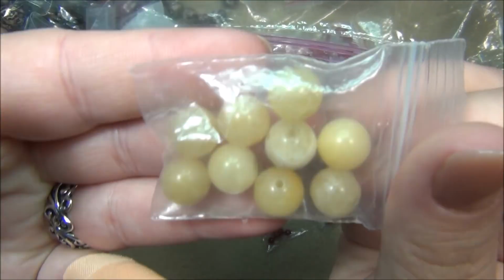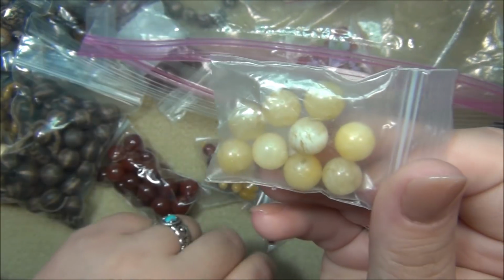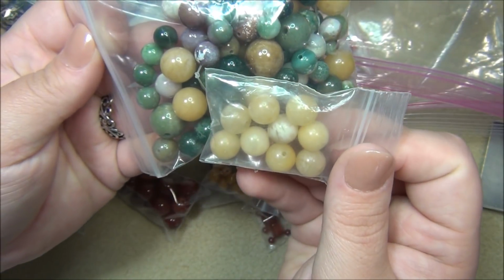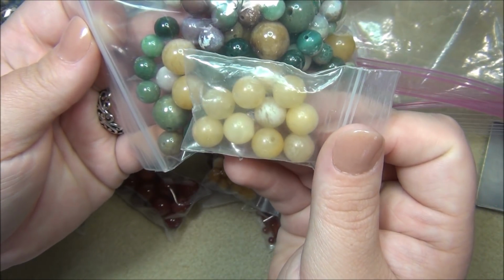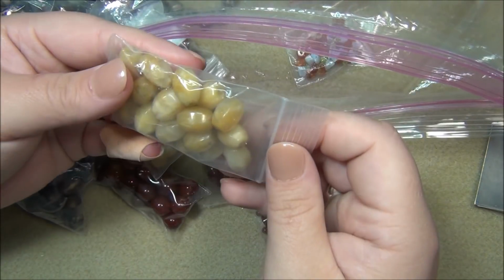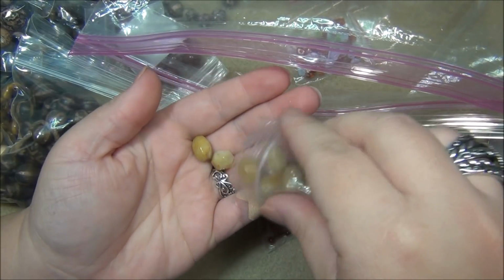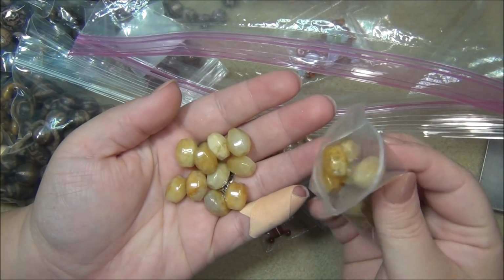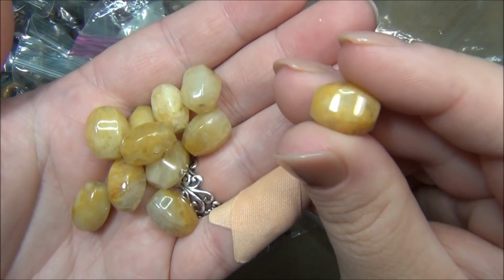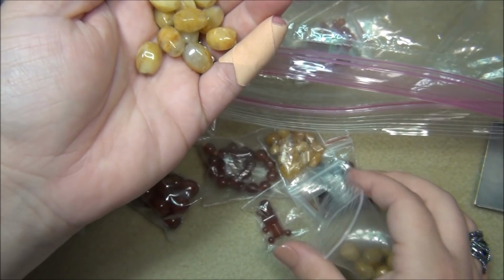I don't know what these are, but they're a gemstone, and it is a pretty yellow color. There's some more. I do wonder if these are fancy jasper, because they kind of look like those. I might have these in the wrong bag. These might be fancy jasper. I just kind of realized that. These are neat. I like this shape. There's a bunch of these. They're super shiny. Look at that shape too.